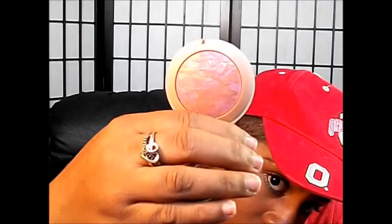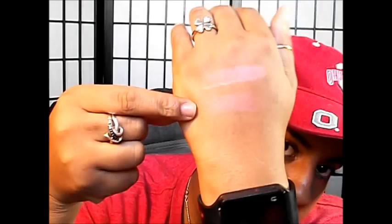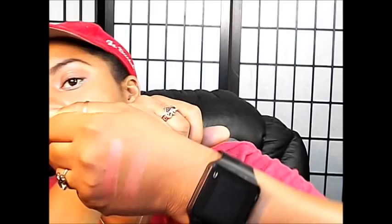On my skin, they look pretty similar. Hopefully you guys can see the difference. This one is Coralina, and this one is Berry Amour. I can tell the difference when I apply them and they're sheared out. I can't really tell the difference right now. So, we might both be having the same problem. I think that's making it worse. Anyway, so those are the two Milani blushes.